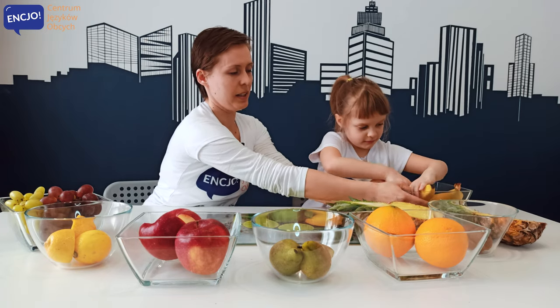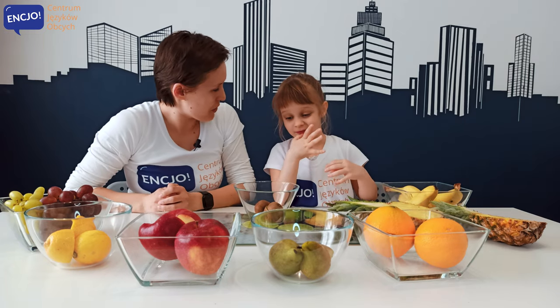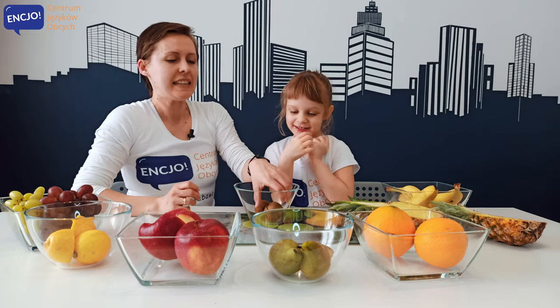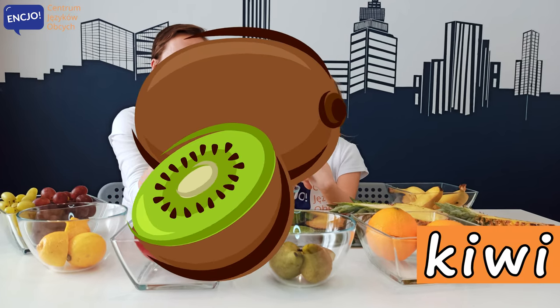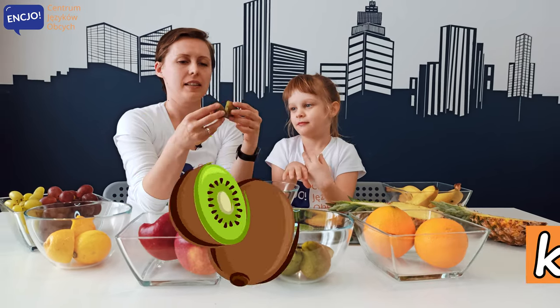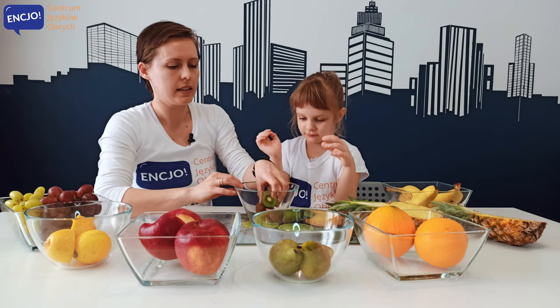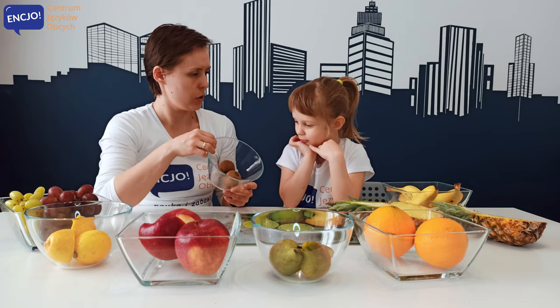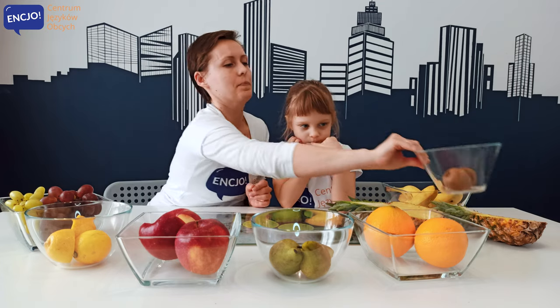Here is another fruit. Do you know what this is? Kiwi. This is a kiwi. See, here's a kiwi. One kiwi. And here we have two kiwis. We have two kiwis.